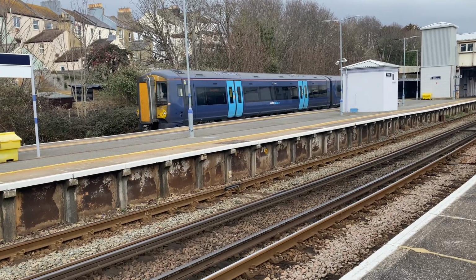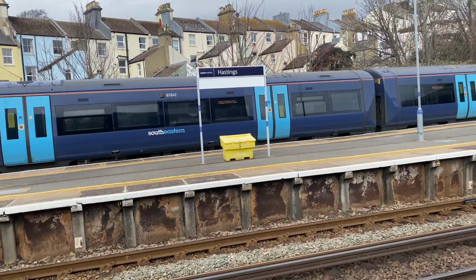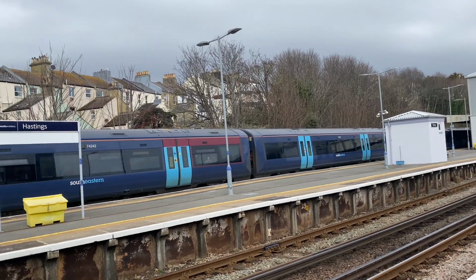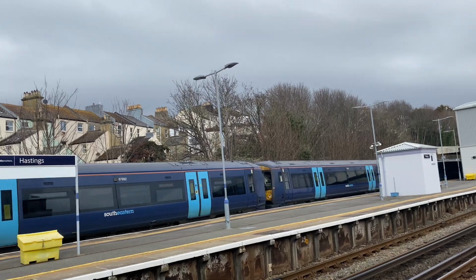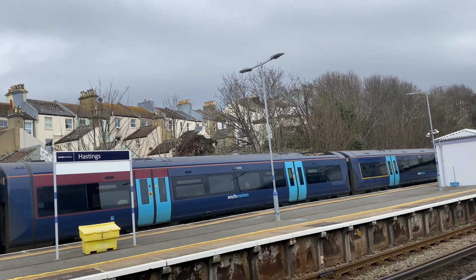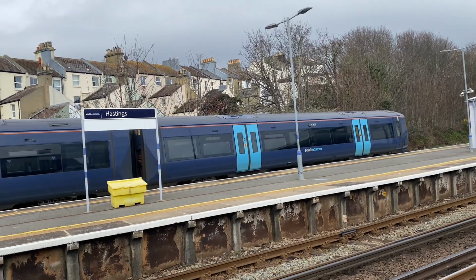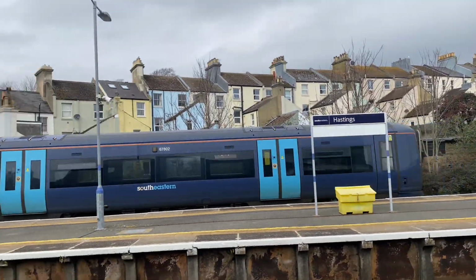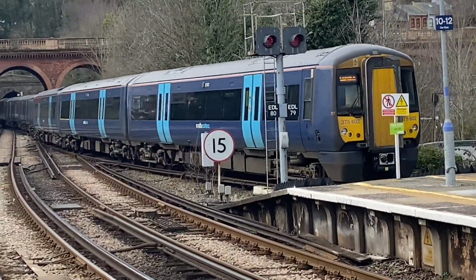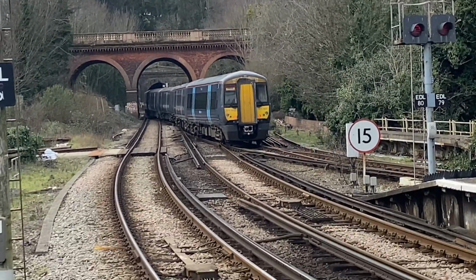Alright, well, now departing is the 1246 Southeastern service, starting here at Hastings all the way down to London Charing Cross via Tunbridge Wells. This is now the slow train, which means it will call at Warrior Square, West St Leonards, and on the rear 375612, we'll call Warrior Square, West St Leonards, Crowhurst, Battle, Robertsbridge, Etchingham, Stonegate. I've lost track, I'm sorry. But it's now the slow train. 375712 is on the front and 375612 is on the rear, to London Charing Cross via Tunbridge Wells, starting here at Hastings.